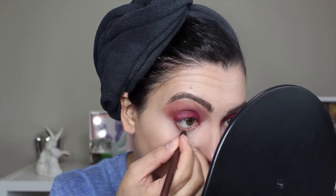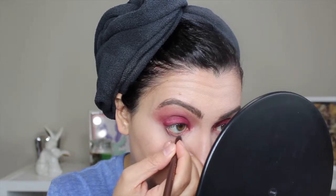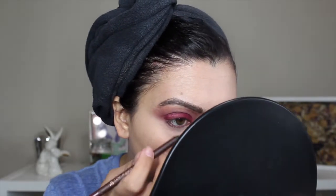Now I want to move on to my lower lash line. I want to finish up the eyes, and then we'll go ahead and finish the face. Like I said, I want to use the Persona eye pencil, and the shade is Plump. I'm gonna pull my eye open, and I'm gonna apply that color all in my waterline. When I tried it on my hand, it was very pigmented, very creamy, but I don't find that it's transferring very well onto my eye, or at least not on the waterline.